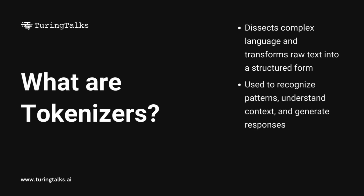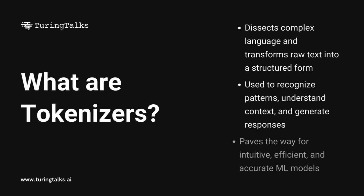So think of tokenizers as the chefs who chop ingredients before a meal is cooked. Without this step, preparing complex dishes, or in our case, understanding complex sentences, would be much harder. So through tokenization, AI systems can recognize patterns, understand context, and generate responses that are increasingly similar to human interaction. So by breaking down the complexities of language into simple digestible bits, tokenizers enhance the AI's linguistic capabilities. They also pave the way for a more intuitive, efficient, and accurate machine learning model.